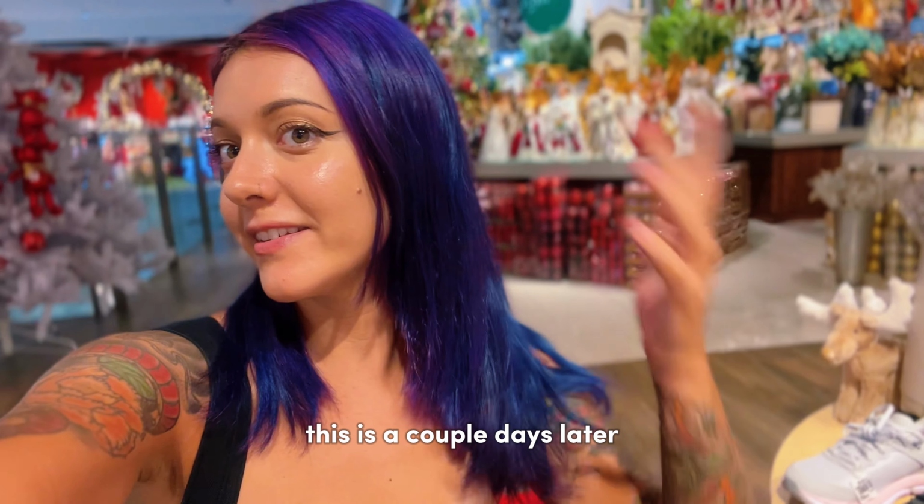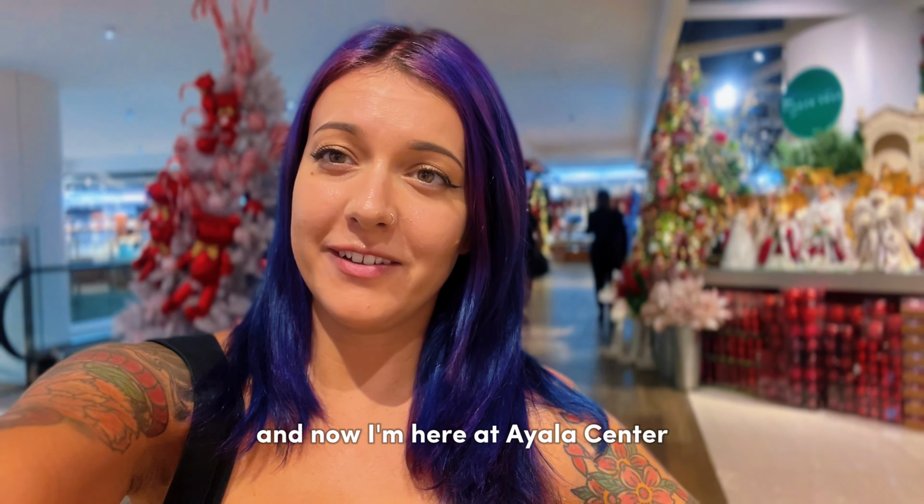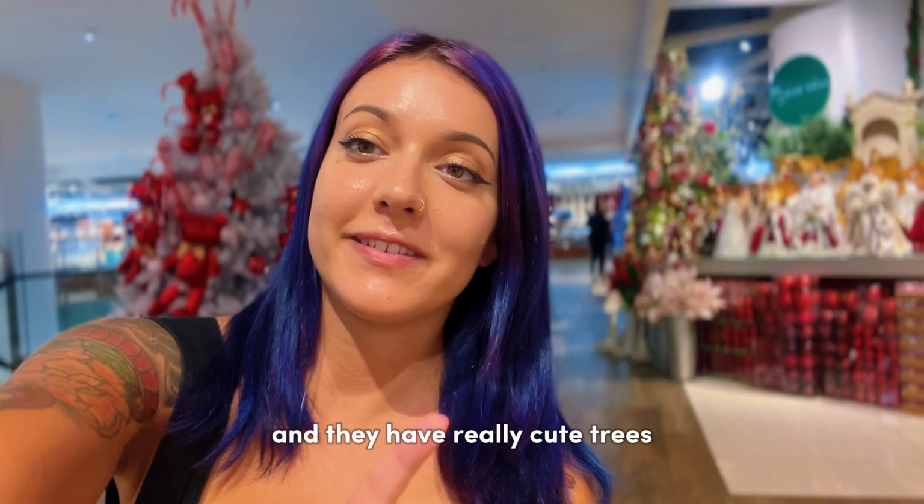Quick hair change. This is a couple days later, and now I'm here at Ayala Center, and we're here at Rustan's, and they have really cute trees. So let me show you.